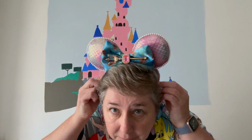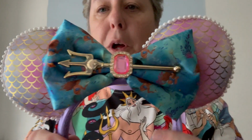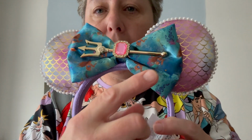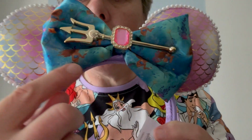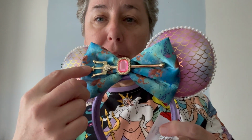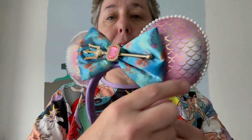The second thing in my haul are these ears. Let me take them off for you. So these ears are the Little Mermaid ears from the latest film, the live action Little Mermaid film. There she is, the live action Little Mermaid. This is her dinglehopper, her fork, which she uses to comb her hair, just a little jewel, some mermaidy scales there.